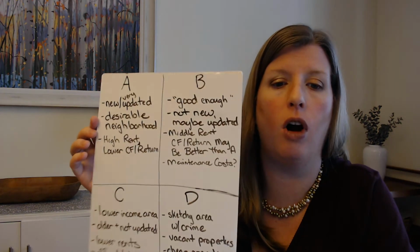It's a great way to think about and evaluate different properties as you look at them. There's pros and cons to each, so there's no one answer about what class is the best to invest in. It depends on your area and your own personal lifestyle, goals, history, skill set, etc. All right, so let's get started here, and we're going to talk first about property class A.